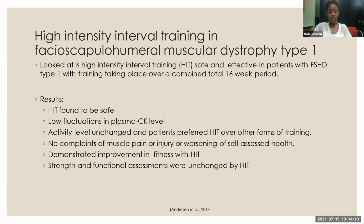They showed that the activity level was unchanged for patients who participated in HIIT training, but patients preferred HIIT training over other modes of exercise during this particular study. None of the patients complained of muscle pain, injury, or worsening of self-assessed health. They demonstrated an improvement in fitness with the HIIT training.